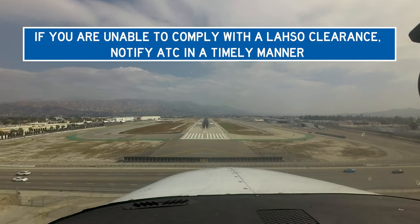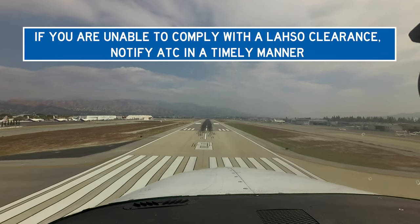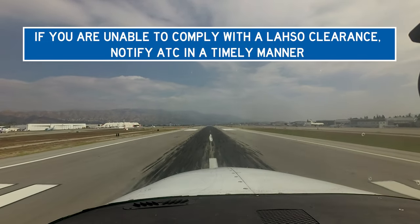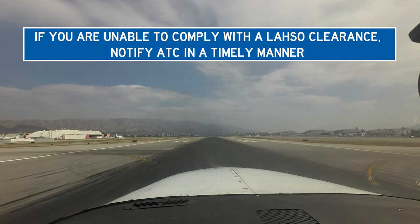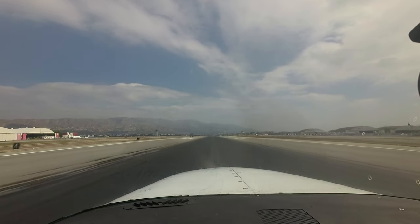Land and hold short procedures are used occasionally at Burbank. It is the pilot's prerogative to either accept this type of clearance or not. However, the place to let the controller know that you do not want to accept the clearance is not on short final. Let the controller know with plenty of time so they can devise another traffic plan.